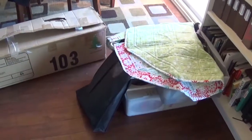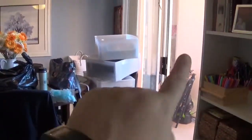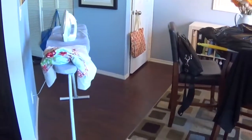Okay, so I've pulled everything out of my storage room, my storage closet, I guess it's out in the balcony. So I've got these bins, I've got a few things up here, my Christmas tree, some more bins, and I need to do some ironing. So that's what's next, ironing.